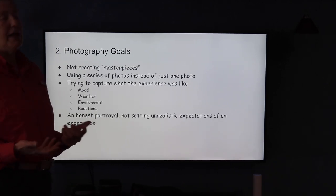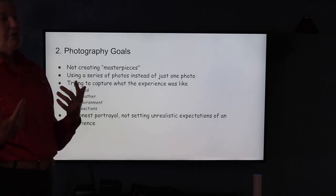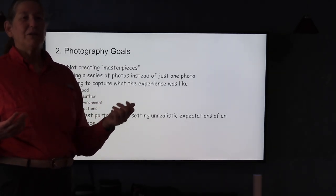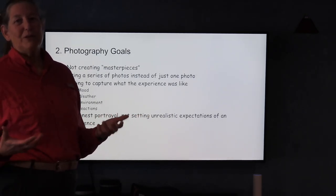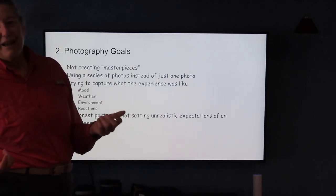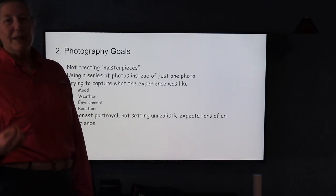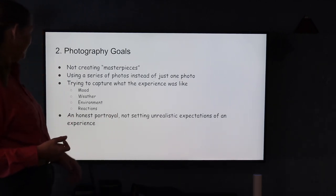And again, I'm trying to do an honest portrayal of our experiences, so hopefully that helps our audience decide whether that's a place they want to go to, so they don't go, oh, this place looks fantastic, and then get there, having only seen pictures and videos of the bright, beautiful, sunny days, and not realizing that most of the days it's rainy there in Alaska or wherever it happens to be. So we're trying to show realistically what we actually experienced, the good and the bad and the ugly, so the whole thing.